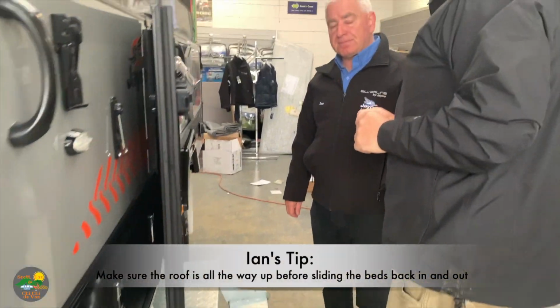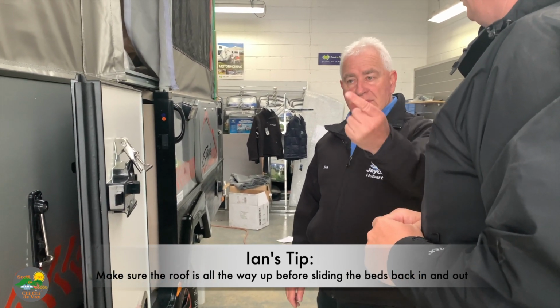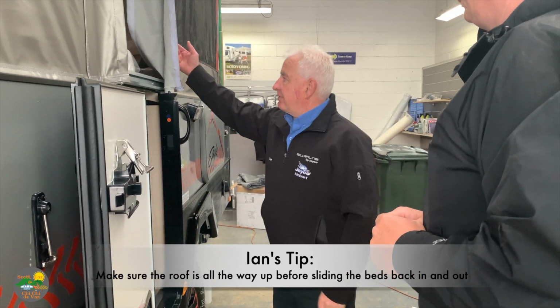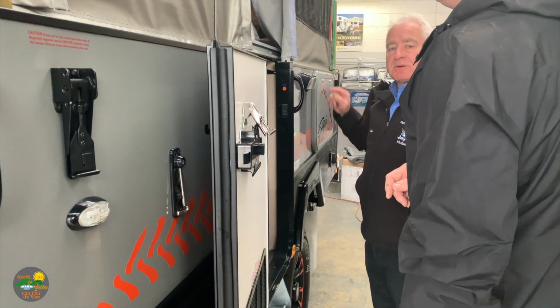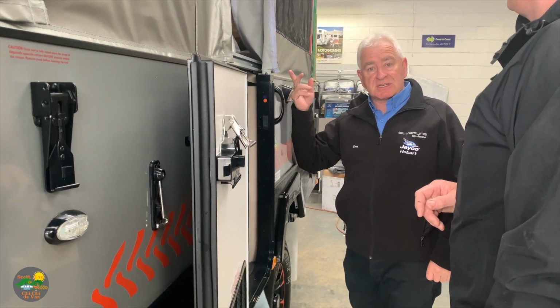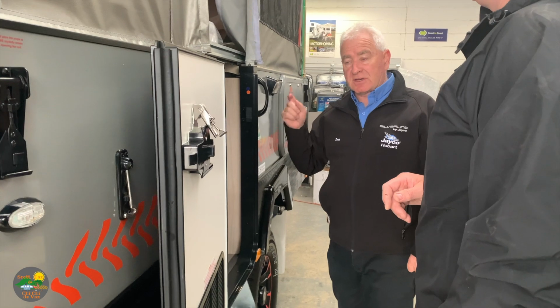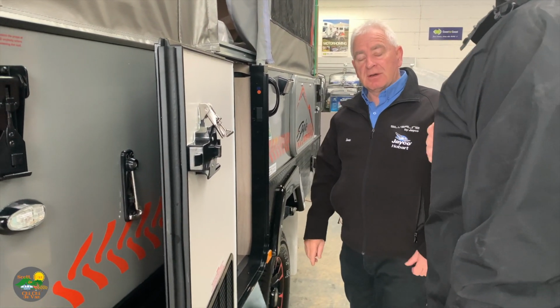Campers half put it up, pull the bed out, climb in, do their stuff. When they push the bed back in, this canvas is all looped inside, and this rail goes straight through the canvas and puts a big rip. It would be 80% of the damage to canvas. So if you're going to pull the bed out, you've got to have the roof all the way up.